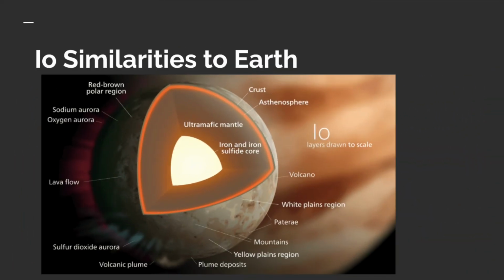Some similarities Io has to Earth. Io is fairly small compared to Earth, but is bigger than our moon. The closest thing that we have in common is basically the iron core that I mentioned earlier, and it is made out of silicated rock, which is what makes Earth's crust.